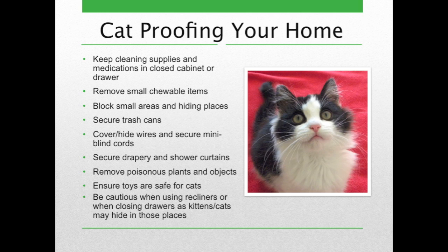Also, small items that they can chew, especially kittens, are notorious for chewing anything that they can get in their mouths. So make sure you look around for anything that they might chew on. Block areas and hiding places. If you lose a kitten in your house, it can be really difficult to find them. They're small and can go into places that you would never expect. And I have had quite a few foster parents who have misplaced kittens in their home. They were there, it's just that they couldn't find them in the room.